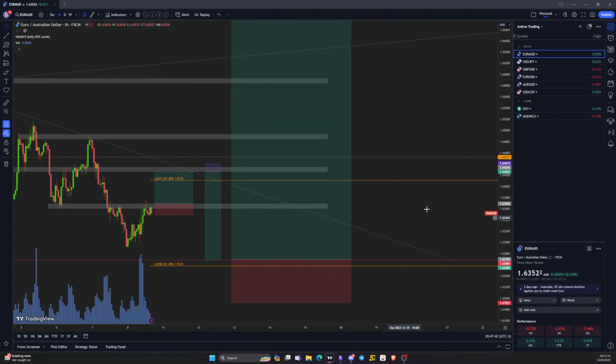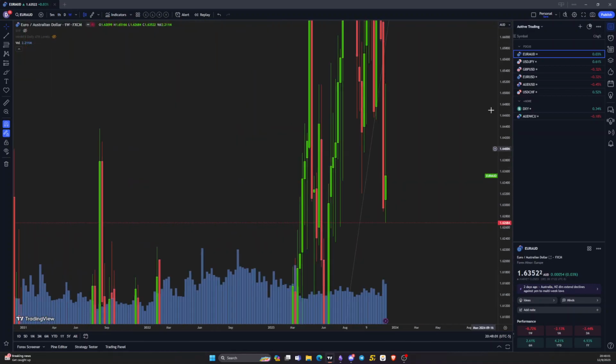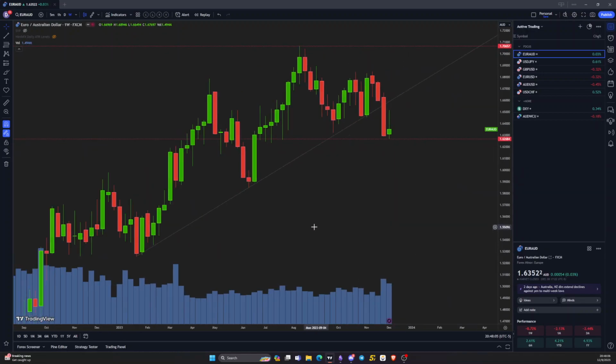So to put everything together, looking for price to push up, come to 6426, push down, take out this low at 6268, and then push up based off our weekly analysis. So I thought that was a really good breakdown and gives my perspective of the charts.